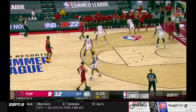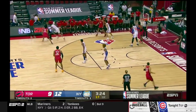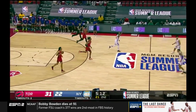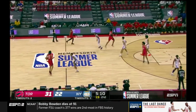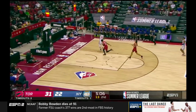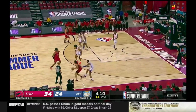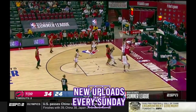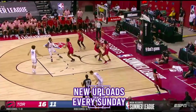Passing-wise, I said earlier that I did not have too many concerns. That still applies, but it is also true that Banton averaged more turnovers than assists in the summer league. Now, this was a 5-game sample, so we cannot read too much into it, but Banton had 2 really tough games, his first one and his last one.